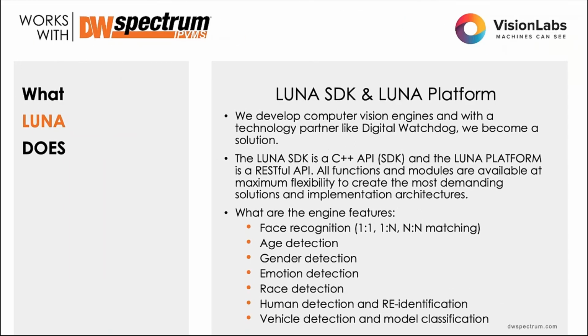So what Luna does, we have 2 primary products, the Luna SDK and the Luna platform. So we develop a computer vision engine, and with technology partners like Digital Watchdog, we become a full solution. The Luna SDK is a C++ based SDK. The Luna platform is a RESTful API. All the functions and modules within both of those are totally flexible. So if you just want face detection, you can have just face detection. If you just want one-to-one matching, which would be verifying one face against one face, you can have just that part. So we are very flexible.